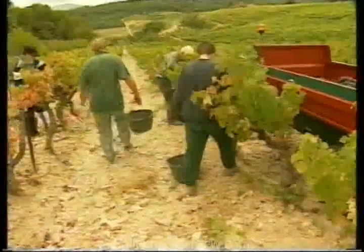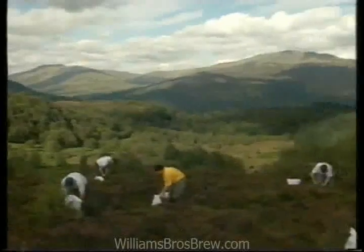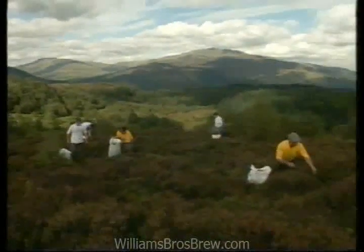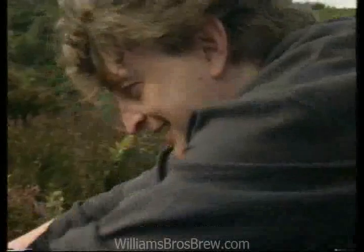Whether at home or abroad, the Scots have always loved a challenge. So what use could be made of 10 million acres of wild heather moorland, other than provide a home for the red grouse and its relatives? High up in the Perthshire hills, the picking gang starts at 6 a.m, before the midges wake up.